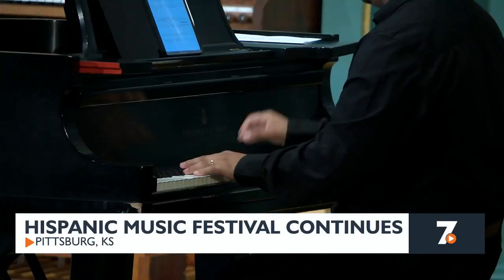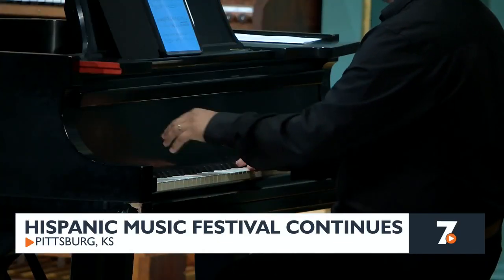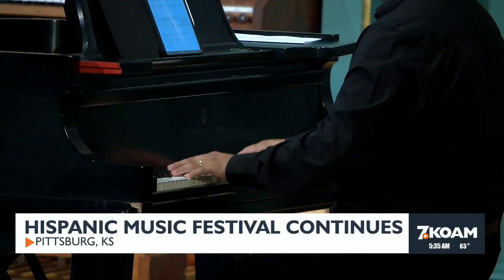The Hispanic Music Festival will be holding its next recital on Wednesday, September 25th, featuring a variety of instruments and pieces composed by Hispanic musicians. Recitals are held at McRae Hall on Pittsburgh State's campus and free for the public to attend.